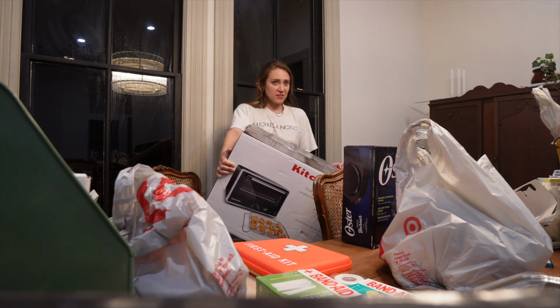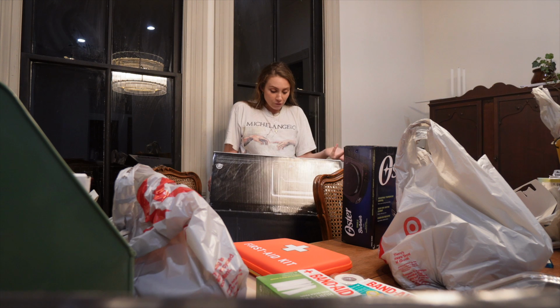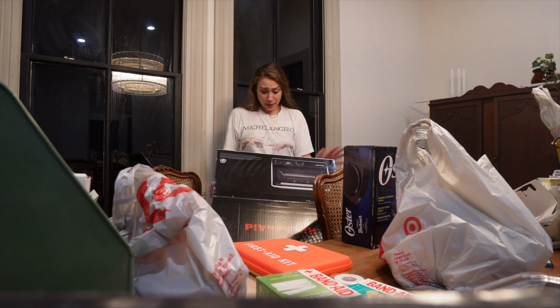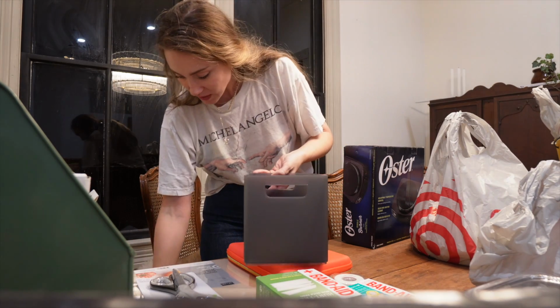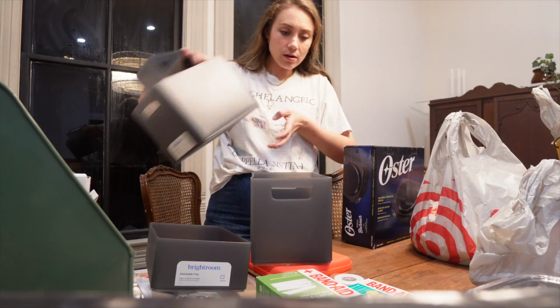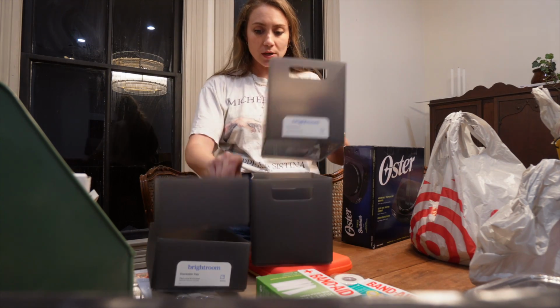And instead of having all these different appliances, I toast, air fry, bake, broil, keep warm. It dehydrates if I needed to do that for anything. And I got these containers that hopefully will fit in the guest bathroom underneath the sink, because I seriously do need to do some organization in there. And I was hoping that these would kind of slide in. So I'm gonna try those out.